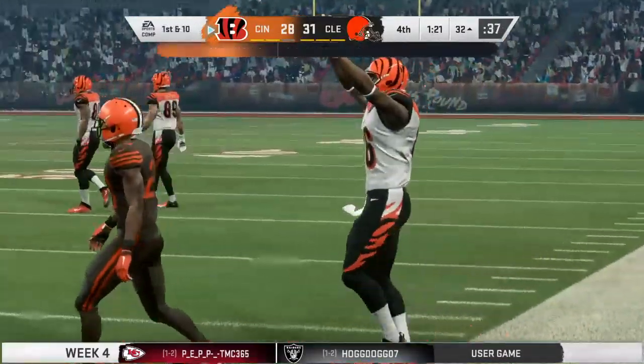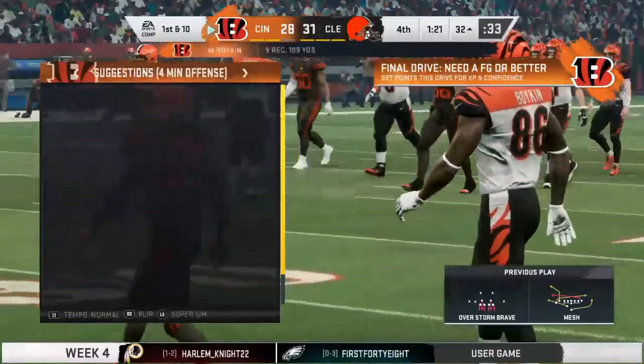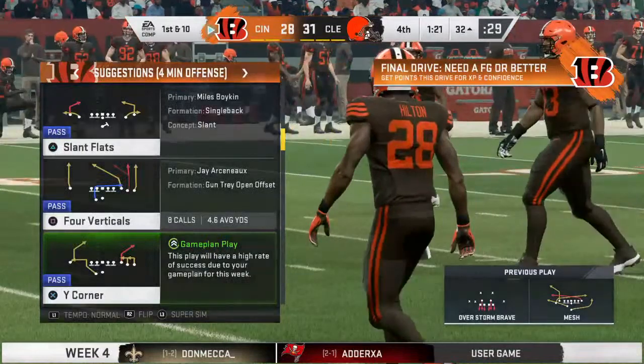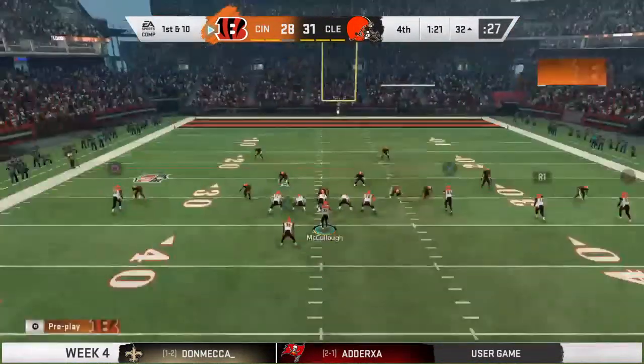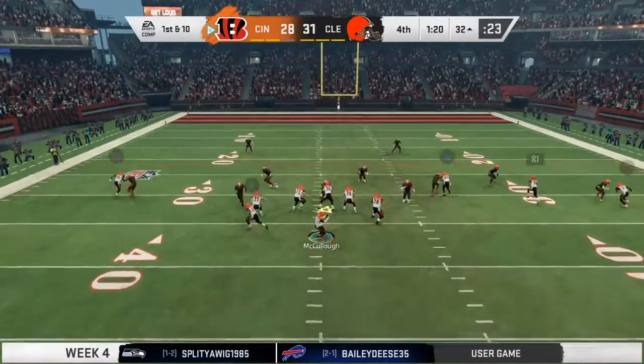18 yards on that one, and the Bengals are moving. First down. That's what they need right now. Get the first down, get out of bounds, stop the clock. Just playing smart football, understanding the situation, making the plays necessary, and making sure that clock stops at every opportunity.